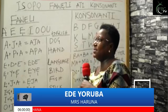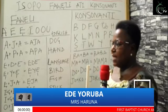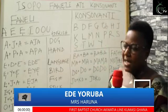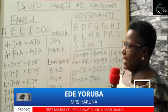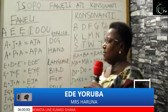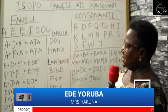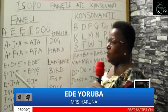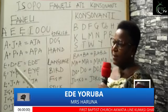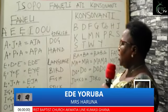Here we look at wa: w plus a in Yoruba. I mean w in English and a in Yoruba means wa, come. But today we are going to look at 3-letter words. That is a combination of letter vowel plus consonant plus vowel equal to a word. That's what we are going to do today.